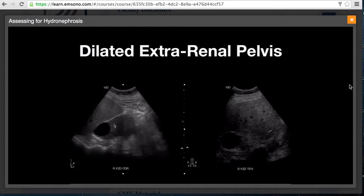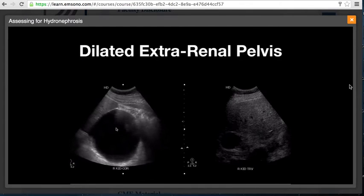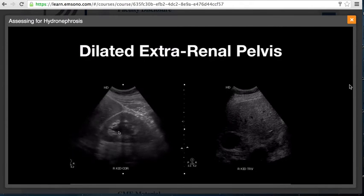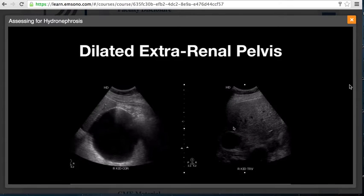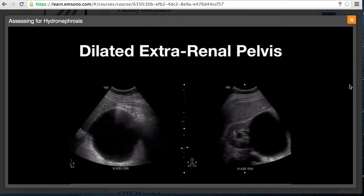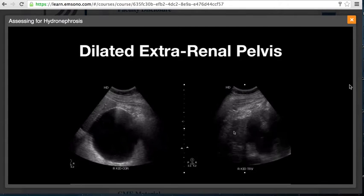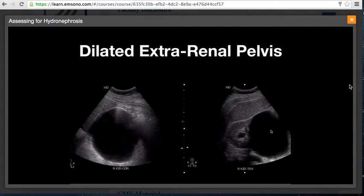Now here's a patient with a very large dilated extrarenal pelvis. You can see a little bit of dilatation of the intrarenal pelvis, but massive dilatation of the extrarenal pelvis. There's intrarenal pelvis, here's extrarenal pelvis. If you take a look at the transverse view, this seems to provide a better perspective, but you can see right here that there's massive dilatation here of the extrarenal pelvis with only maybe minimal dilatation here of the intrarenal pelvis.